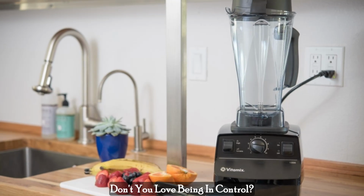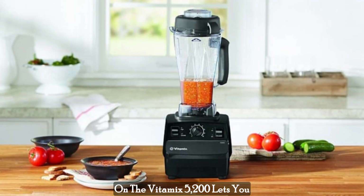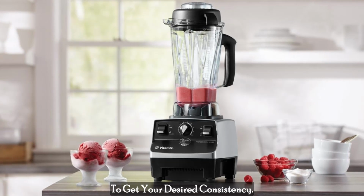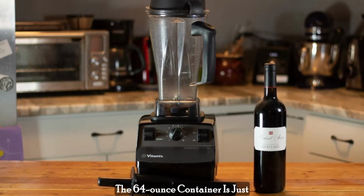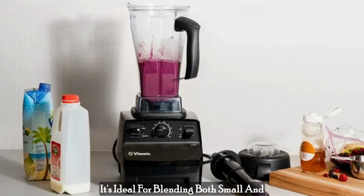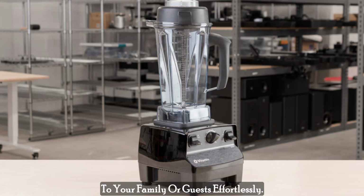Don't you love being in control? The 10-speed variable control on the Vitamix 5200 lets you adjust textures with ease. You can even rotate the dial mid-blend to get your desired consistency. Precision at your fingertips. The 64-ounce container is just right. Not too big, not too small. It's ideal for blending both small and large batches, ensuring you can cater to your family or guests effortlessly.